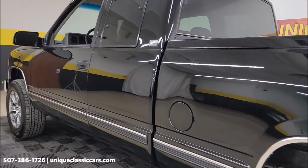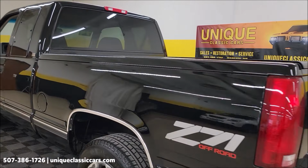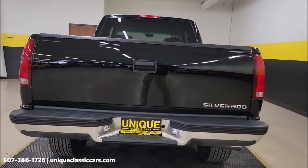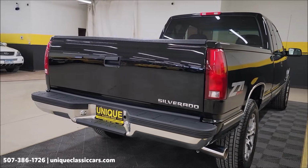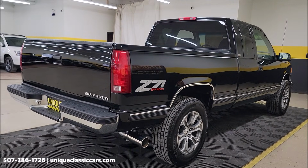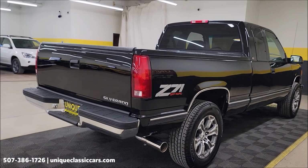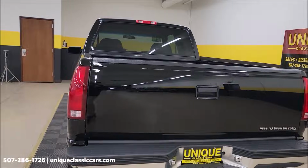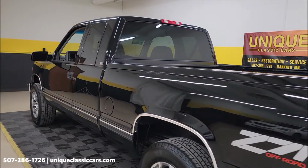The reflection in this thing is amazing. It's like a mirror. Let's listen. Again, new exhaust. Looks good and sounds good. What you'd expect. Nothing crazy over the top for the exhaust.